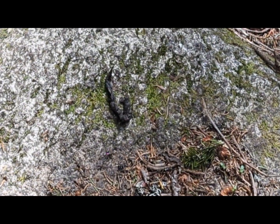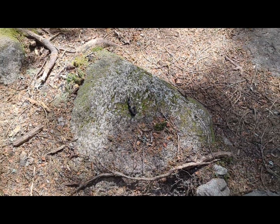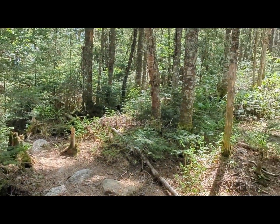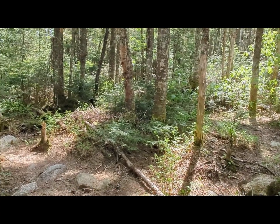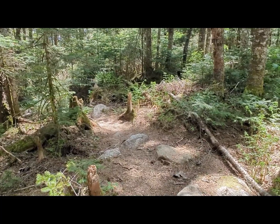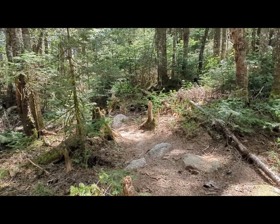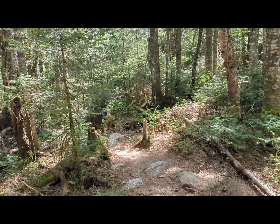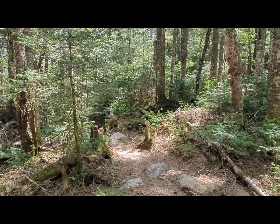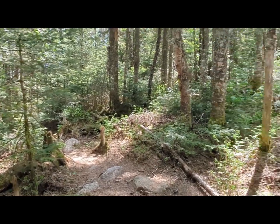This is probably oversharing, but that is poop on a rock. We've been hiking for however many years, and every time I come across poop on a rock, I have to say that. I announce poop on a rock. And we've said many times I should probably just start taking pictures and put out an entire video of poop on a rock, but it just seems like it might not go over that well.